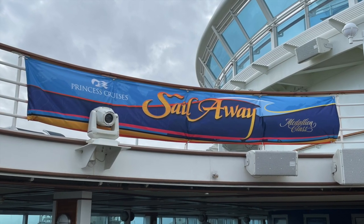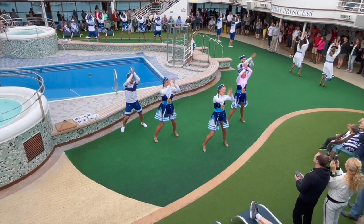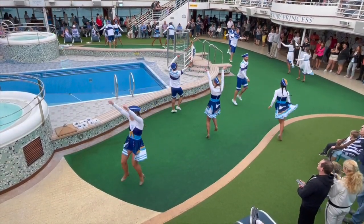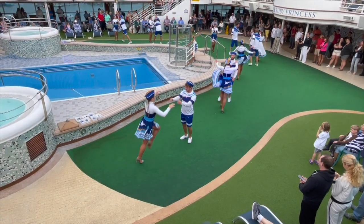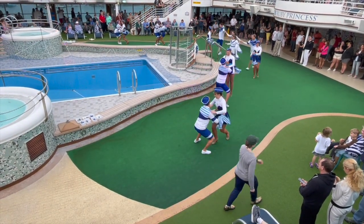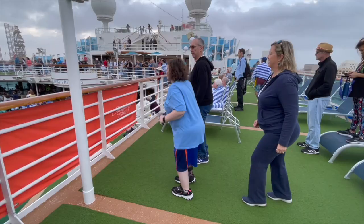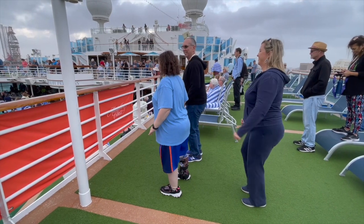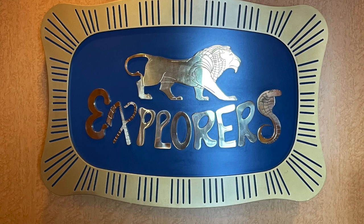The activities start on your first day boarding the ship with the sail away party. The Carnival entertainment team get together and welcome you on board on the Lido deck with songs, music, choreography, and a general welcome to everyone aboard. It's a lot of fun, and they get you involved, as you can see, doing line dance moves on both the Lido deck and the sun deck above.